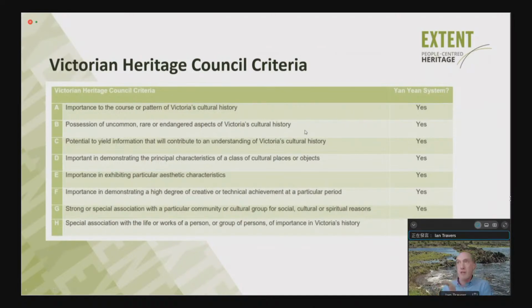But the thing I want to raise here is that none of these criteria relates to natural heritage. They're all specifically relating to cultural heritage. And of course, the main purpose of these criteria is to achieve protection and conservation of cultural heritage places and objects. But it's important to recognize that restriction. And I'll come back to that a bit later when I talk about the national listings.